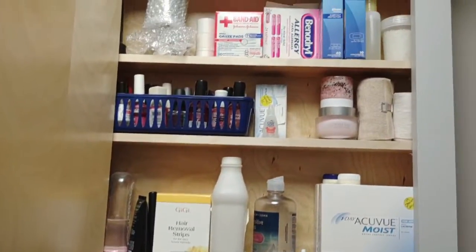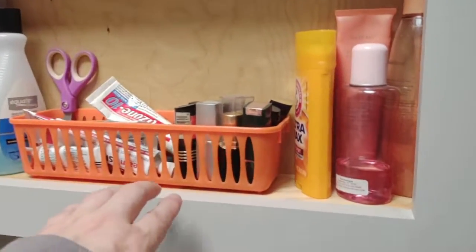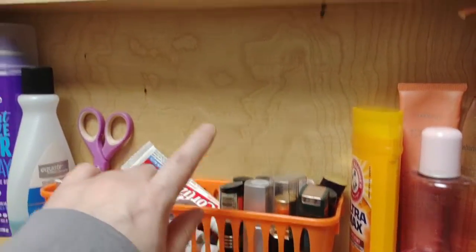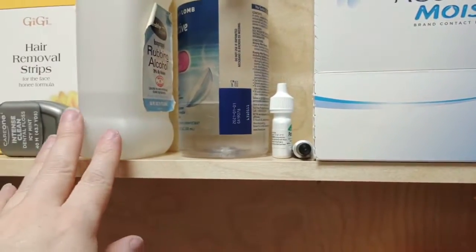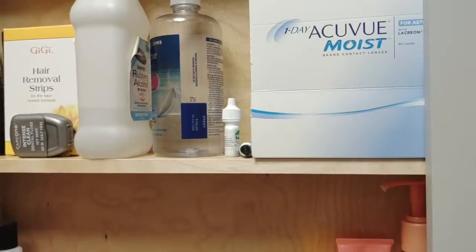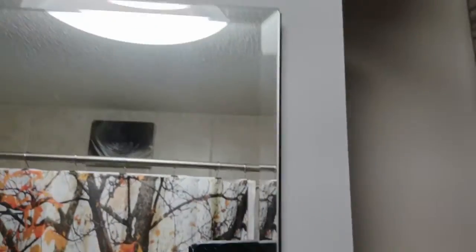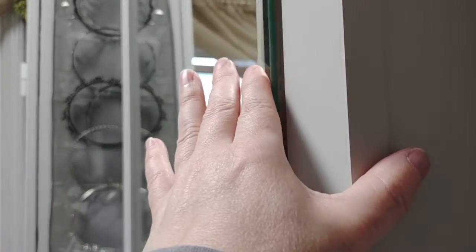The inside is full. I like the amount of shelves that I have. However, it's just skinny enough that these containers that I have, and my bottles that I like to turn sideways because you get more room, don't let the door close quite enough. As you can see, it just sticks out just enough, but it doesn't bother me too much.